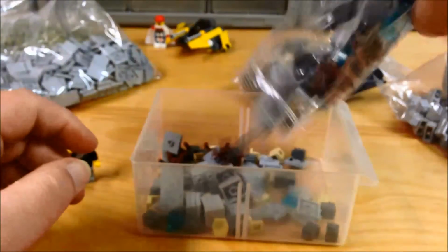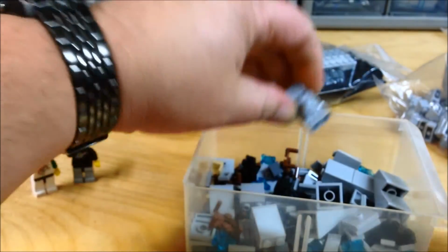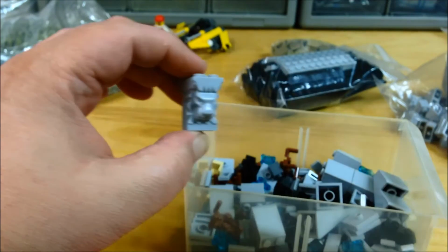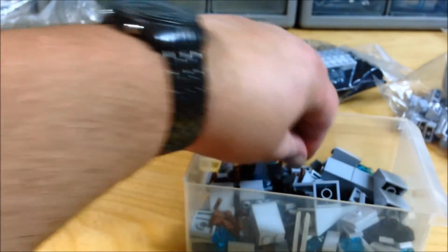Dump it in here. Alright. So it looks like we got some of the lion heads. These are always handy for structures and decoration to help break up the monotony of a solid wall. So appreciate that.